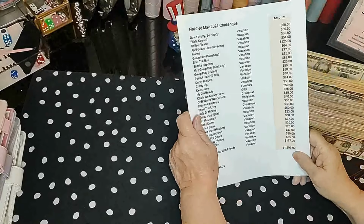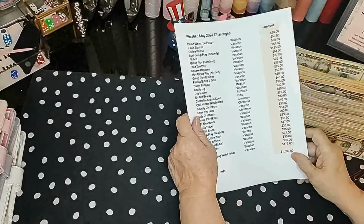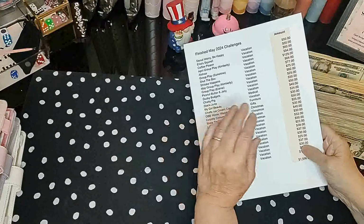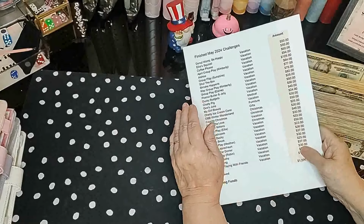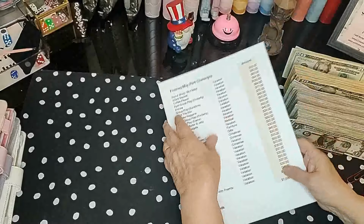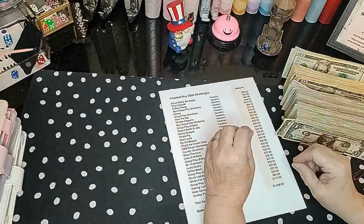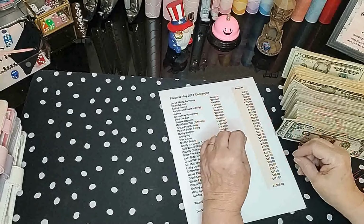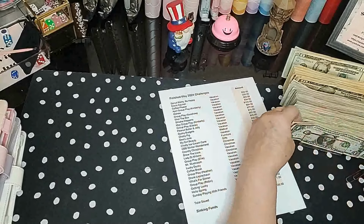Now, the biggest portion of it this time is going toward vacation, because we are getting ready to go on a 3-week vacation. Granted, we're not having to pay for a place to stay, because we are staying at my daughter's. And granted, I won't be spending probably as much money as I usually do when I go to her house, because she's not going to be there for two of the weeks.